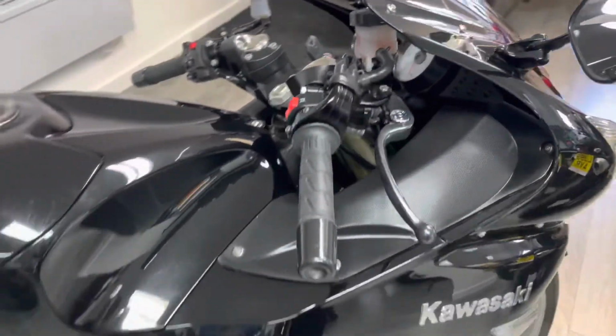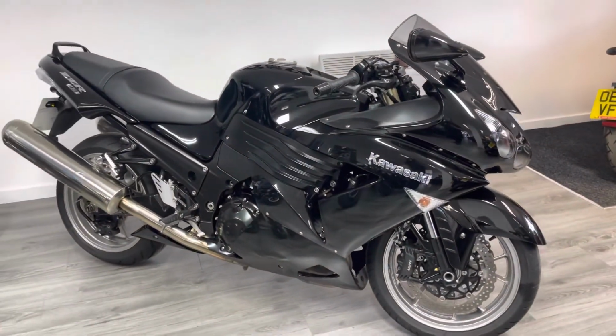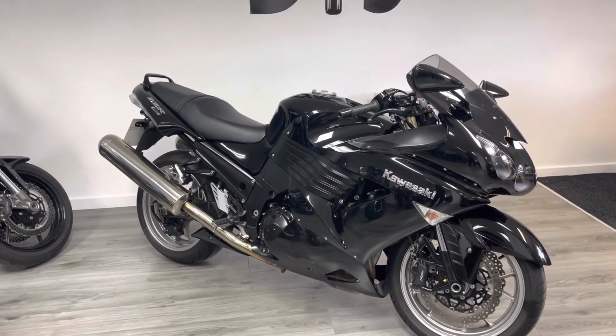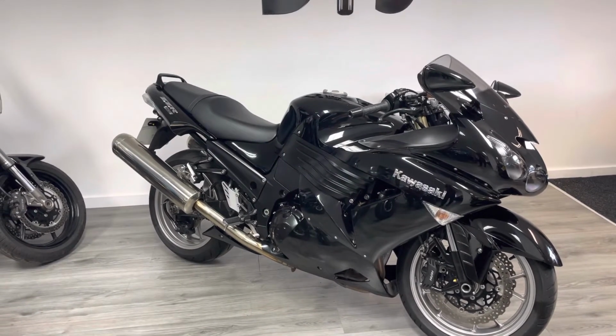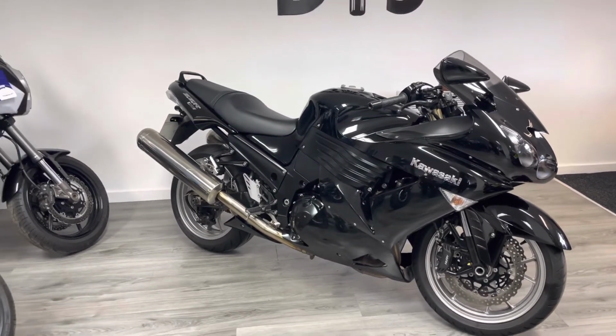It's quite quiet for such a big bike. Actually, your neighbours will thank you for this. I mean, I've seen a lot of these with Akrapovic exhaust on it and stuff like that. There might be something that you're looking to do to change the exhaust, and if that's the case, just let us know and we'll try and sort you out with a bit of discount.